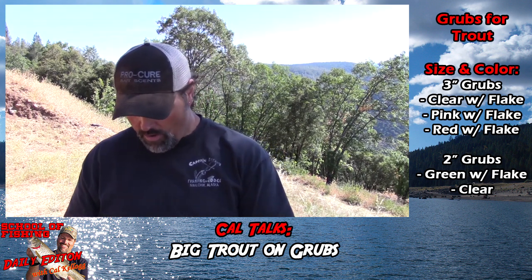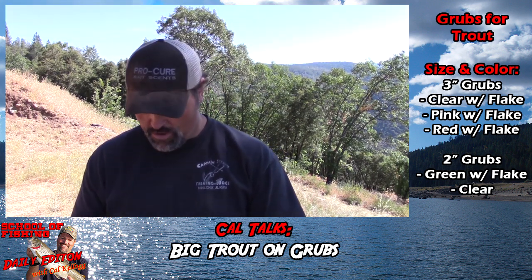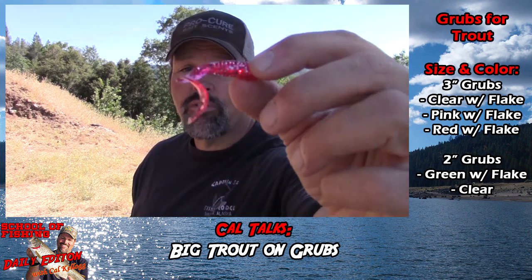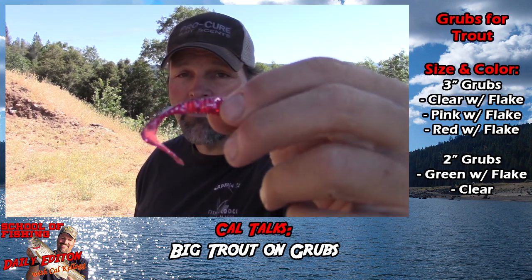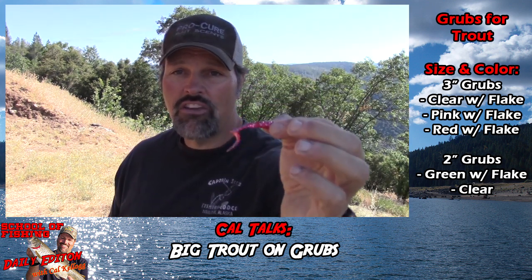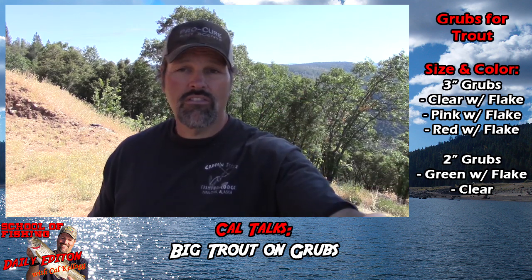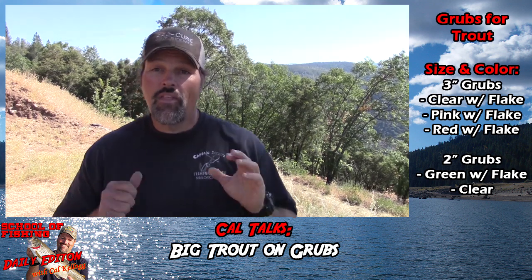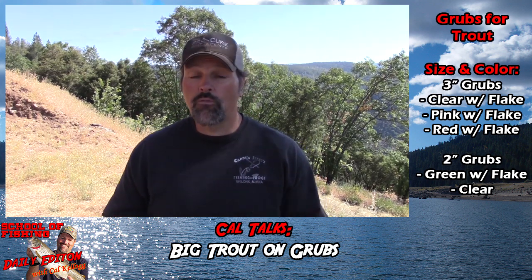And finally, up in the high Sierras, Eagle Lake, French Meadows, places like that, where I want to really throw some color at the trout, I run this red silver flake model that I call Cherry Bomb. This is a very good high elevation grub. Works at lower elevations too, but this is a grub I reach for when I want to get some color in the spread. So those are the 3-inch grubs that I'm running.